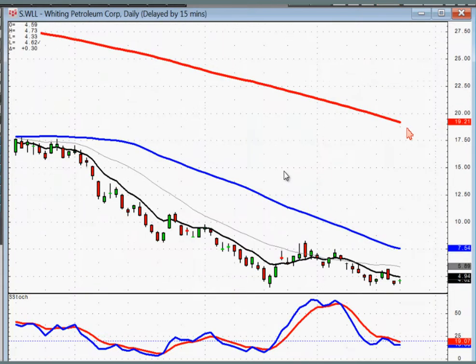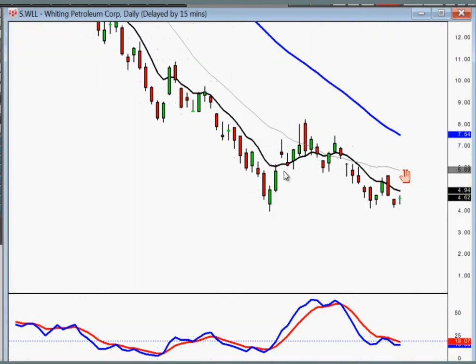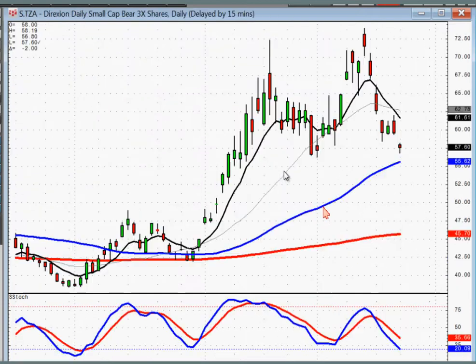Whiting, we're waiting for some more support here. Trying to bottom, but hasn't done anything yet to tell you there's any great buying enthusiasm coming in. TZA, stay short.